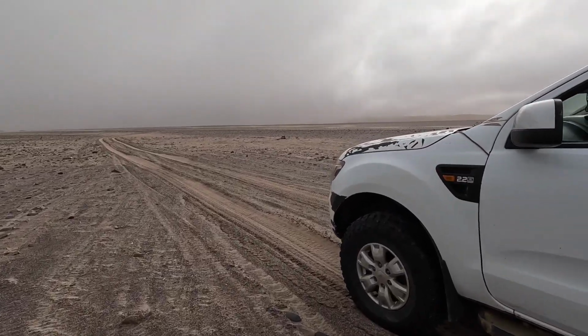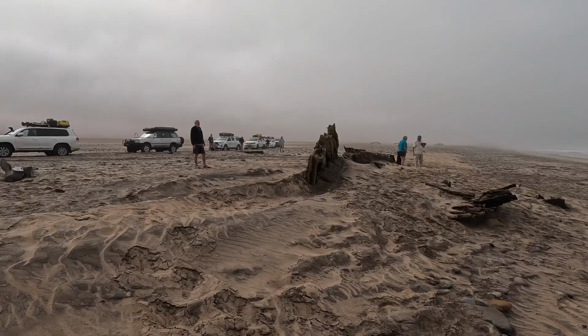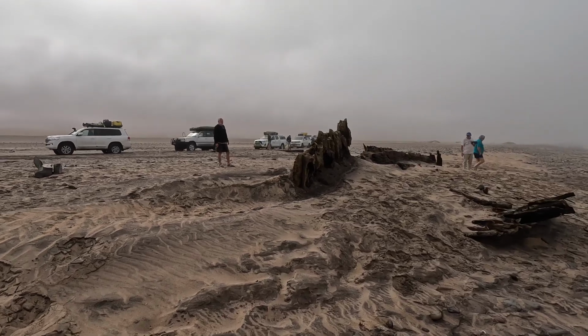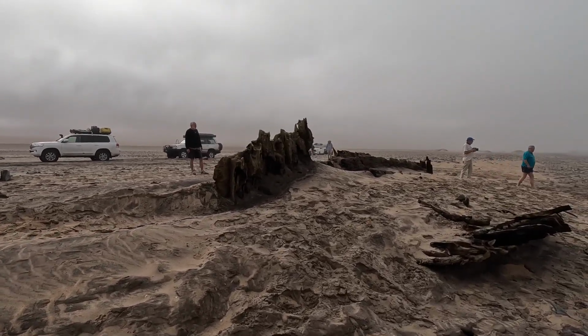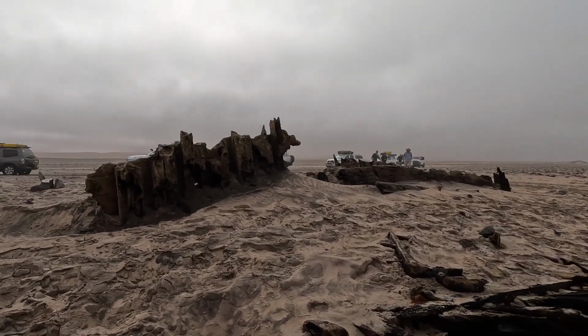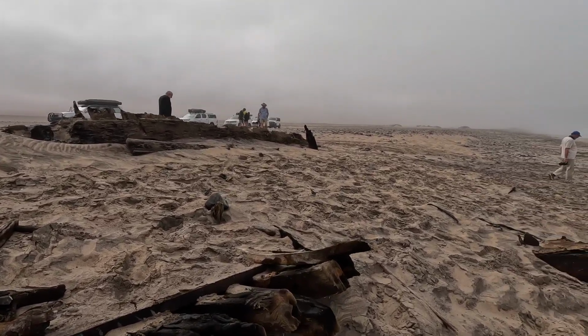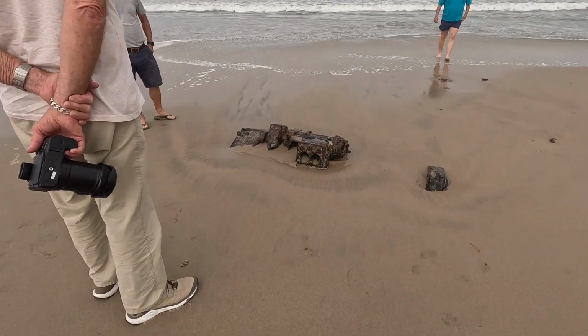Sorry, Gabriel, what was the name of the ship? Karimona. We are at the wreck of a ship called the Karimona, that was stranded apparently in about 1971. There isn't a huge amount of documentation. As you can see, it was a wooden ship and it's busy being reclaimed by the ocean.